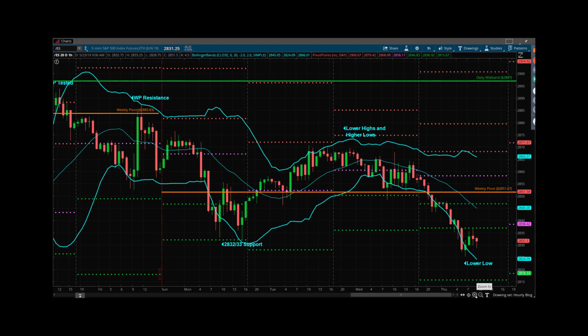If you're the bulls, you need to get this 40 area back, then retest from 45 to 51, so your hourly midband and weekly pivot. You're going to have to turn all of this into support. Otherwise, you're just going to continue to see a series of lower highs and lower lows until we deal with that 27.99.75.